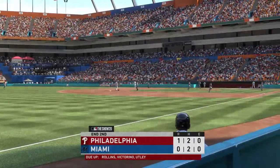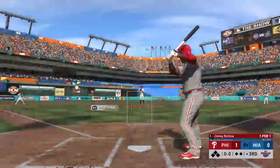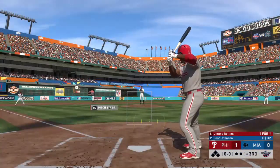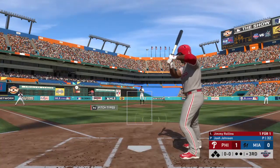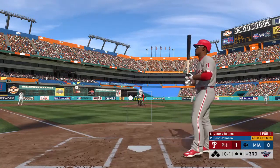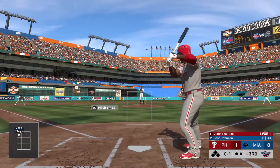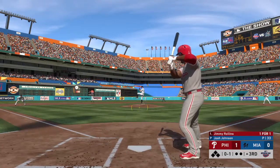No runs on 2 hits. Trying to pick things up where he left off, Jimmy Rollins. He'll step in to lead it off in the top of the 3rd. Yeah, in his last at-bat, he hit a changeup out for a home run. So it'll be interesting this AB to see if they give him a steady diet of fastballs.